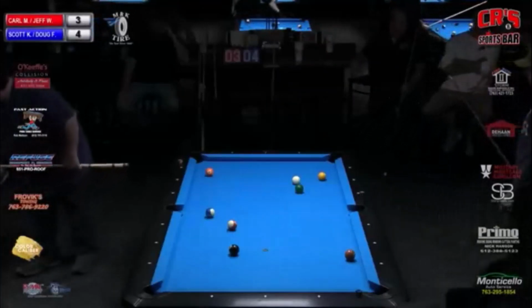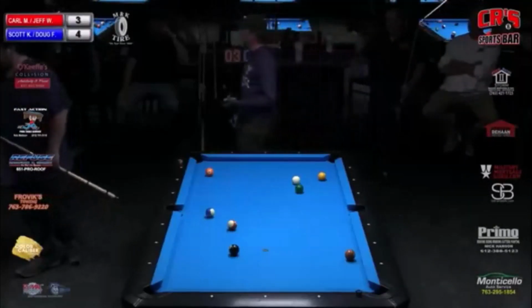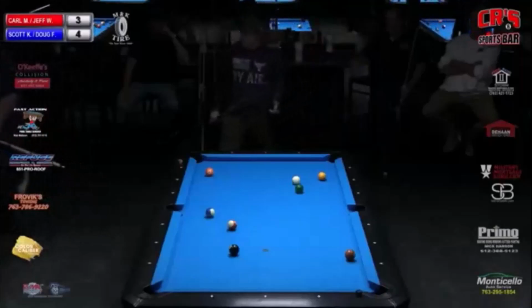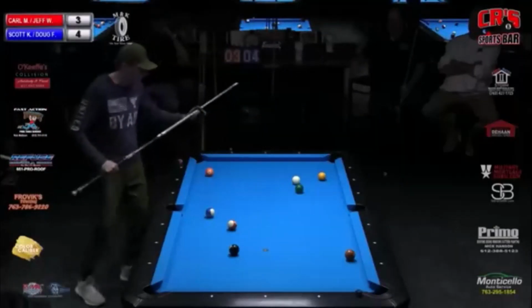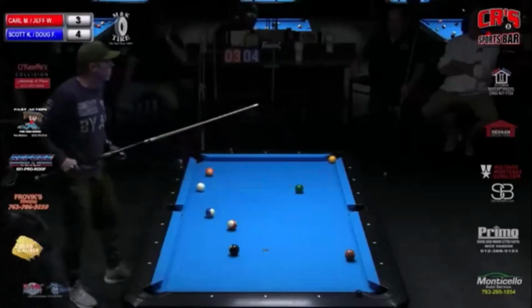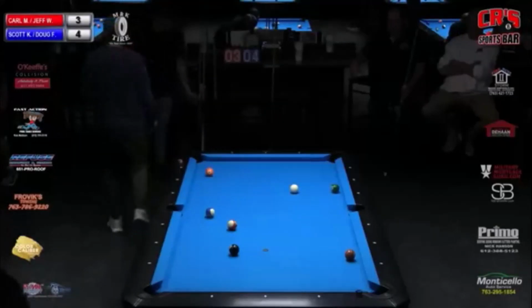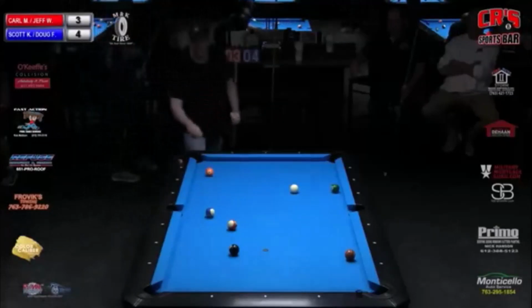So Jeff Wallis at the table, only down a game. Going to cut the 1, hit this with some inside and just bring the cue ball back across. Good shot. Good shot.